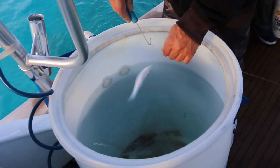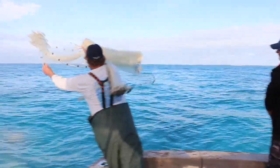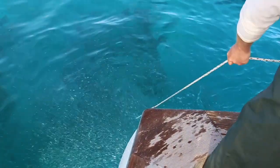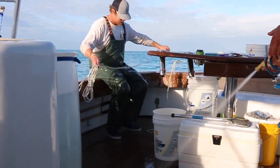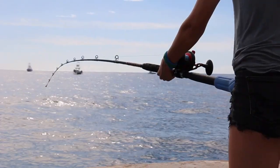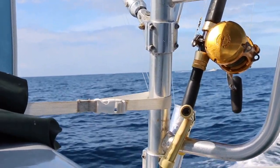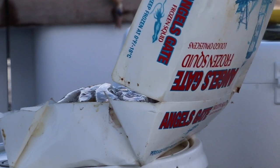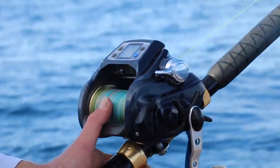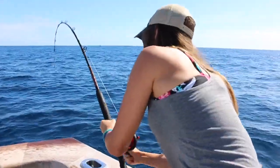Coming in hot. Nicely done. Catch the amberjacks out here when they're in season. Good job, Allie.